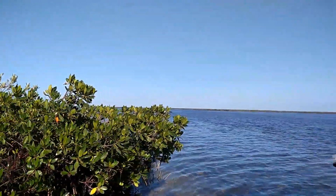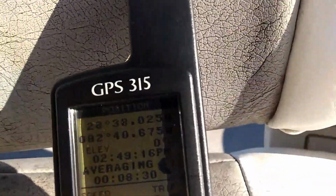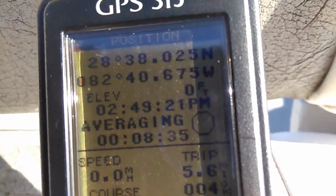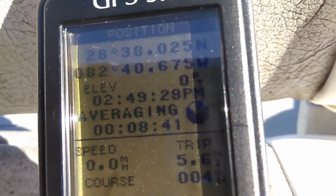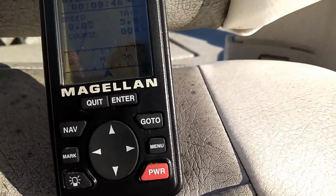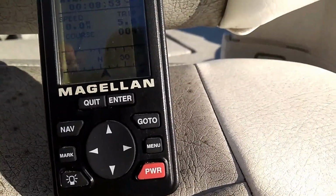And let me get the GPS coordinates for it. There's the GPS coordinates, if I can get it to come in here. There they are, you can pretty much see them. I'll say them though. 28 degrees, 38.025 north, 082 degrees, 40.675 west.